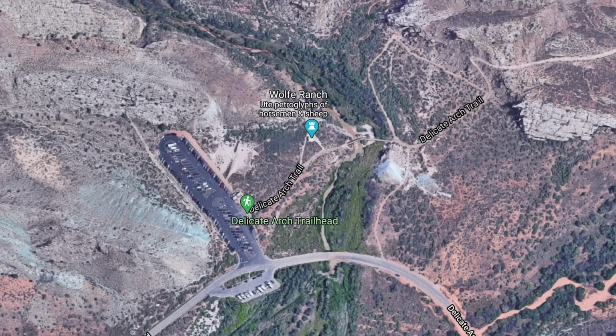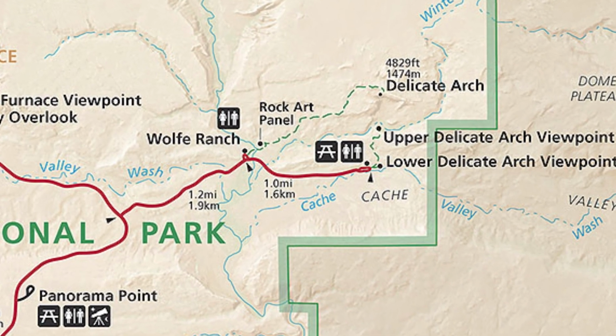So the one must-do for me was Delicate Arch, and like I said, it's a little after 8:30. It's a very small parking lot from the trailhead, and it was full, and it's a Monday. However, it is late March near spring break time. If you pass it, Wolf Ranch is where you actually park to hike to Delicate Arch. That's where you get the really good photographs.